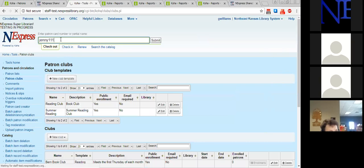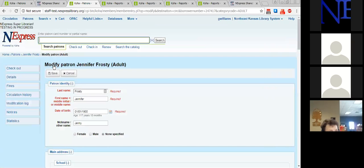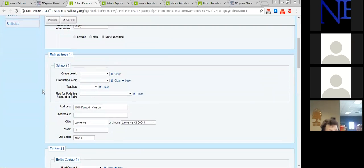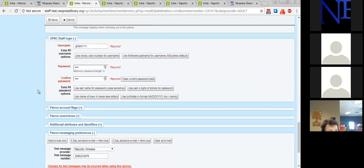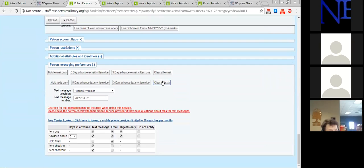So I'm going to go back to the same patron again and click on edit. And you can do this when you're creating the patron or after they've already been created. It doesn't make a difference. All the way down at the bottom here with the messaging preferences. Let me clear all these.